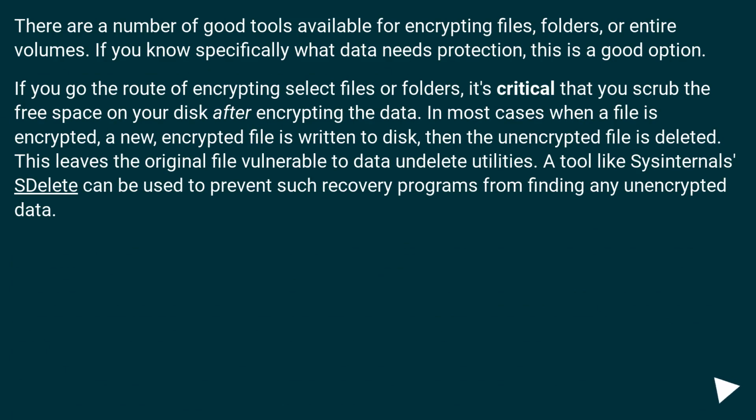There are a number of good tools available for encrypting files, folders, or entire volumes. If you know specifically what data needs protection, this is a good option. If you go the route of encrypting select files or folders, it's critical that you scrub the free space on the disk after encrypting the data. In most cases, when a file is encrypted, a new, encrypted file is written to disk, then the unencrypted file is deleted. This leaves the original file vulnerable to data undelete utilities. A tool like Sysinternals sdelete can be used to prevent such recovery programs from finding any unencrypted data.